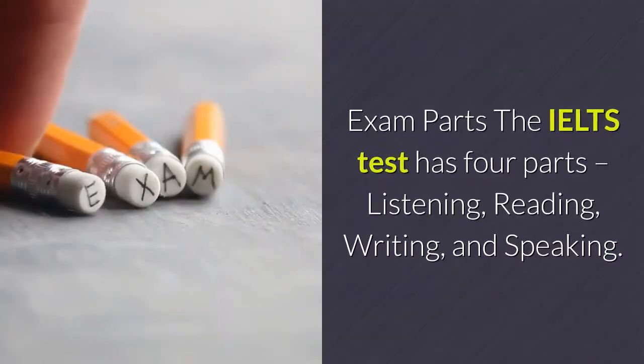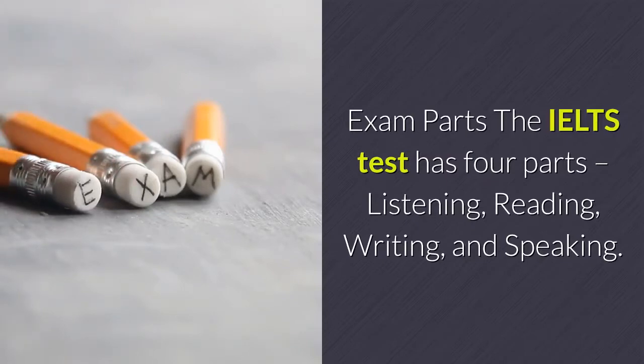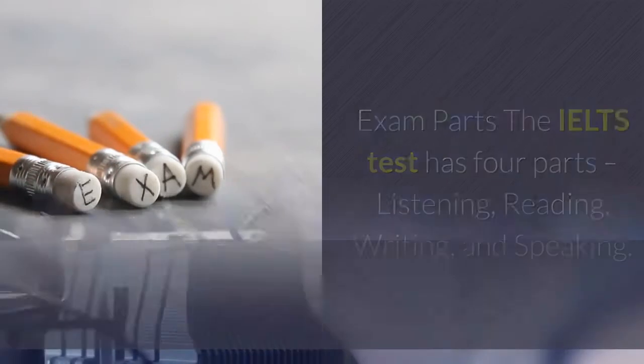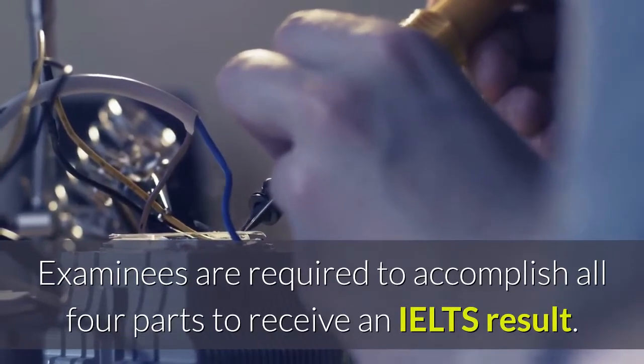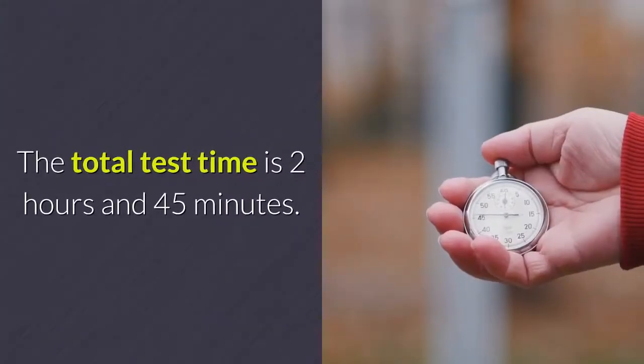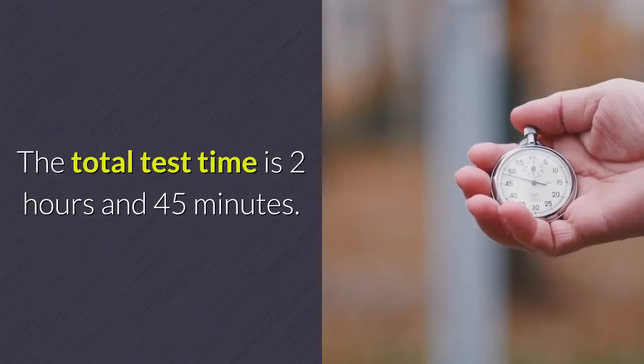Exam parts. The IELTS test has 4 parts: listening, reading, writing, and speaking. Examinees are required to accomplish all 4 parts to receive an IELTS result. The total test time is 2 hours and 45 minutes.